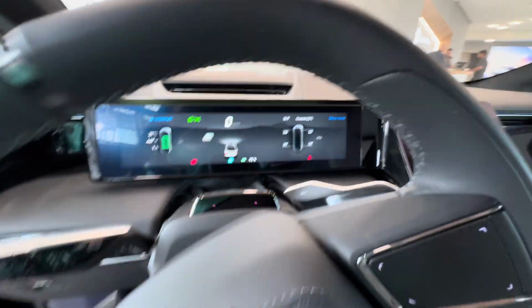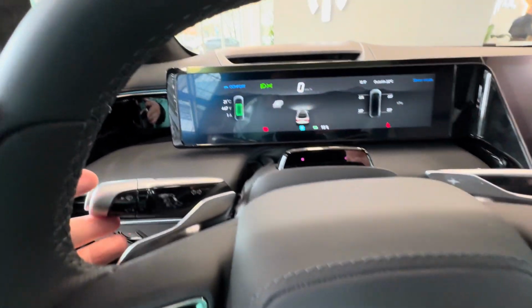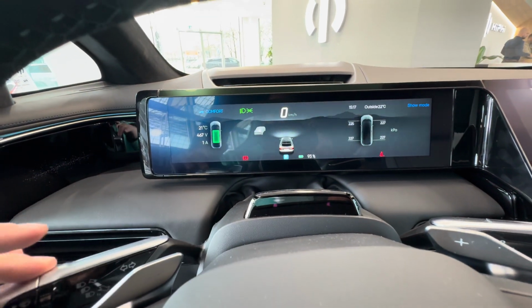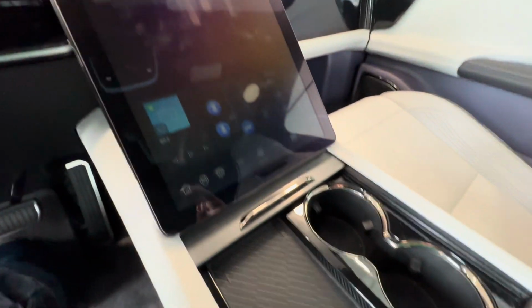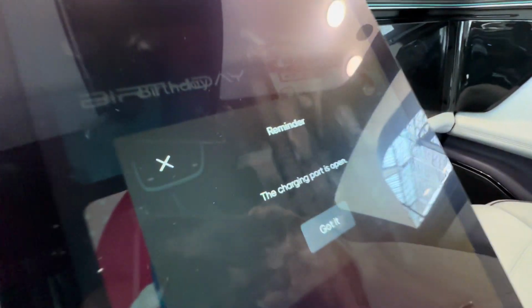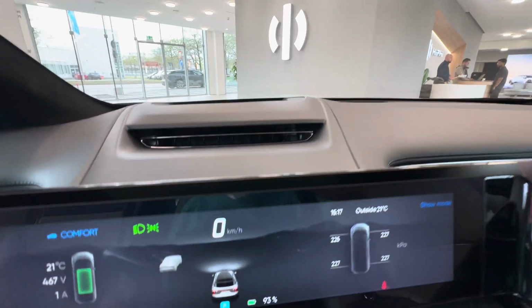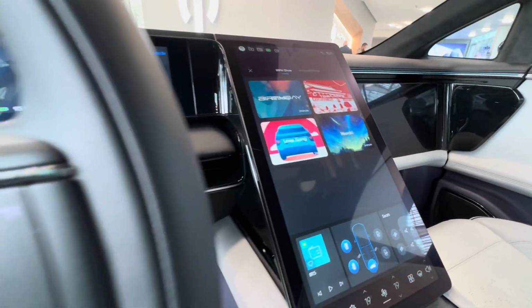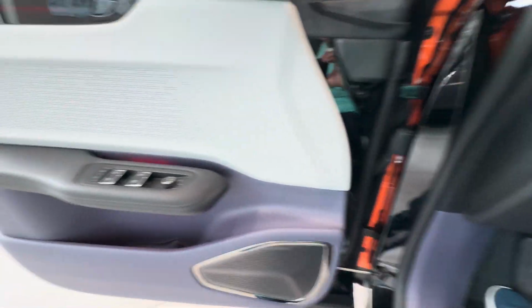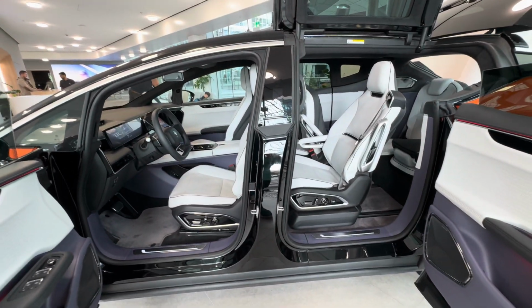When you come up front, the center display for the driver is really clear and bright. I don't know what type of UI this is using, or if it's proprietary to HiPhi, or if it's something that other vehicles are using. Another vehicle that this HiPhi X reminds me of is the Faraday Future FF91, which I sat in earlier this year. It also has the massive passenger side display that can display streaming services, so that's an interesting comparison there.